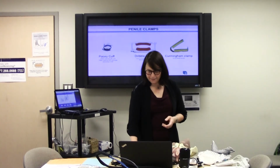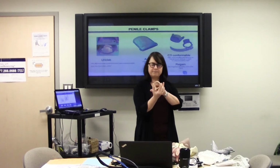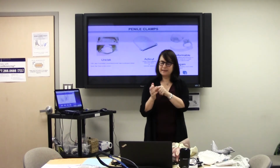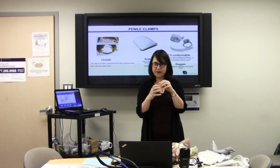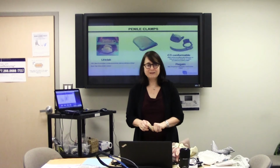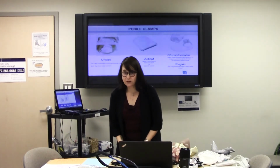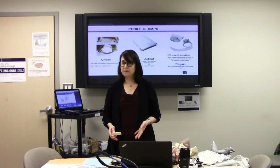So that's the Cunningham. And then the Uriclac, I found out about this one with a patient about a year ago. People kind of like this one. It just goes on, and then they just do that, and it comes off. And there are these little pieces you can insert to make the amount of pressure more or less, depending on the thickness of the piece. One heads up, if you're wearing a clamp, when you take it off, there's going to be urine backed up. Make sure you're sitting on the toilet with your penis over the bowl when you take this off, because the urine's just going to come out.